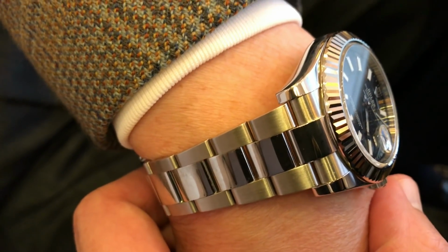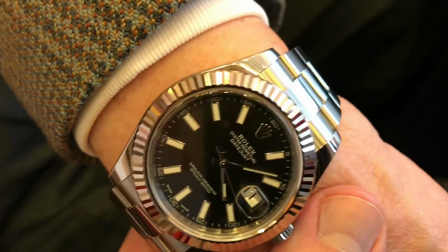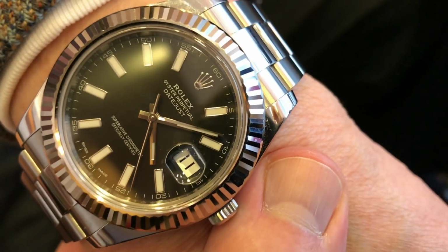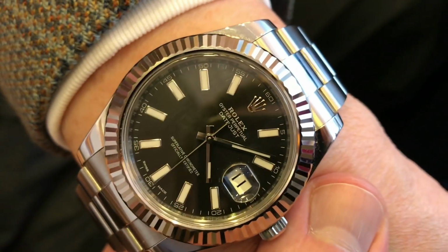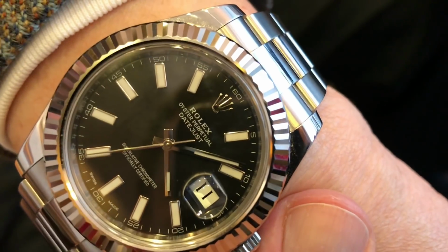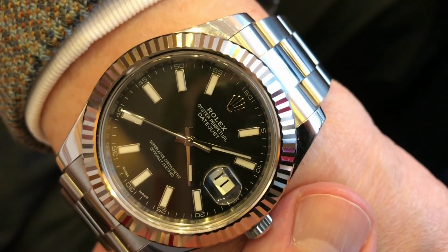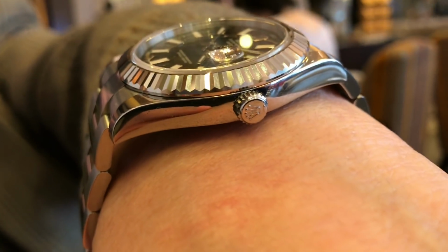The bracelet is brushed on the sides and, of course, polished centers. And you've got the beautiful Datejust crown there up at the top, the Rolex crown. One thing I really like about this watch is the second markers. They're so discreet. You barely even notice them. And those white gold markers, they're inlaid with that wonderful luminescence. Now, you've got no crown guard. Let's see where his crown faces. All right, to the side. Okay, not a problem there.